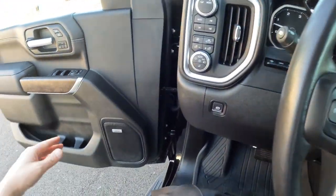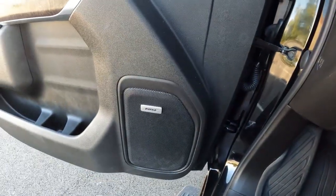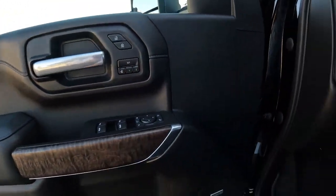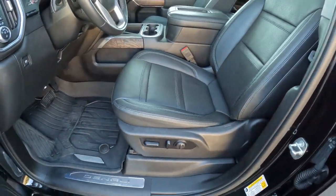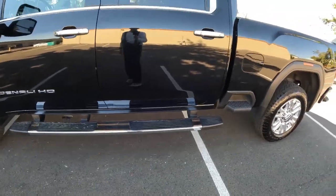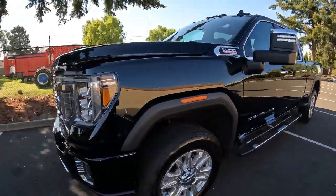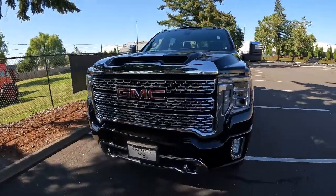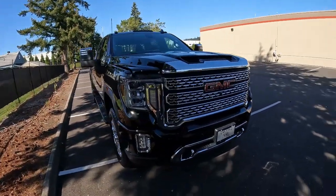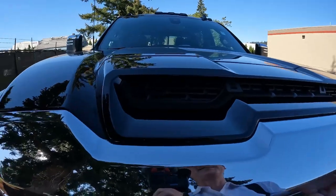Really nice color combination, black on black. Nice factory LCs and mats. Obviously we have a Bose sound system. We got some lovely wood trim as well around the interior. These side steps will come in handy because it is a little bit higher off the ground, especially with a 3500 trim. Nice big prominent front end styling. Obviously the range topping Denali has lots of chrome accents on it. A little bit extra bling on the Denalis.